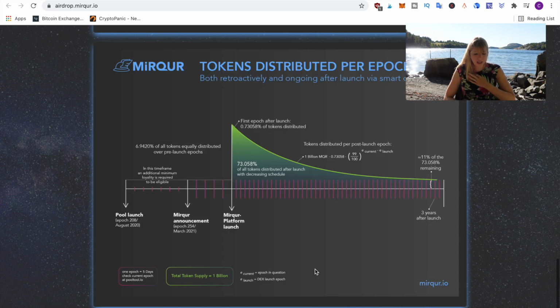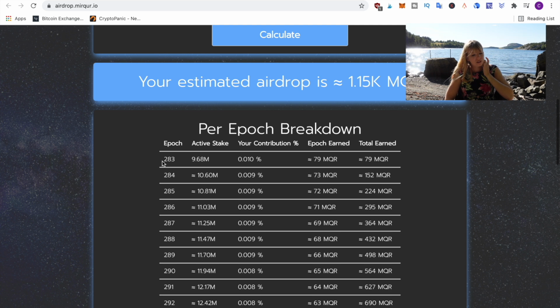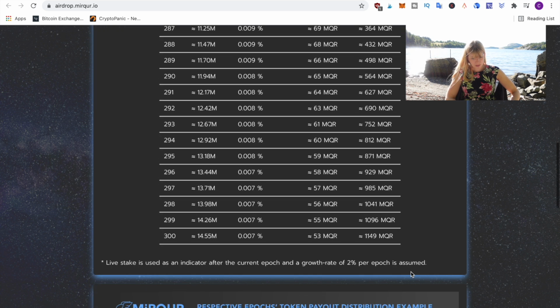Now they do have quite a large total token supply. You can see that's 1 billion. Down here you can also see the per epoch breakdown. So you can see each epoch, the total active stake, then your contribution, and then how many MQR you would earn per epoch, and in total you can see that sums up to about 1.15 thousand MQR.